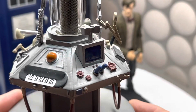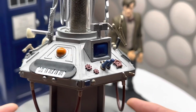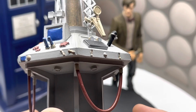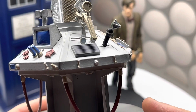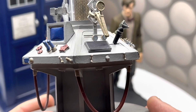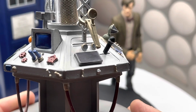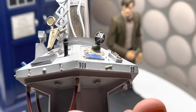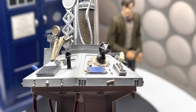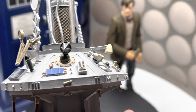So as a result of being hand painted, some of those keys aren't quite straight, but you know what you're looking at. Old school Yamaha-esque keyboard. We've got that monitor there, very like the old TARDIS with the BBC computer, CFAX computer screens there. Love that shade of blue. Round here you can see that karaoke mic jutting out, and you've got two versions of extendable shaving mirrors.